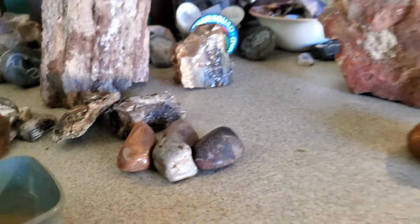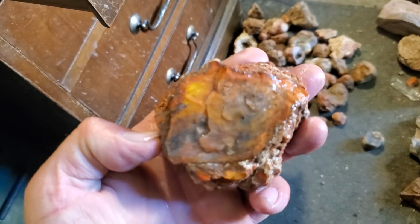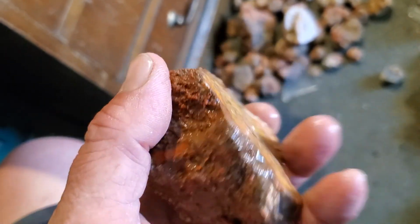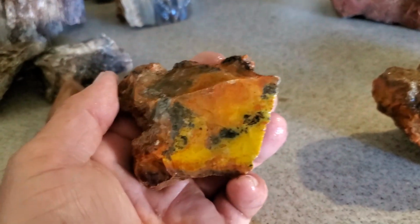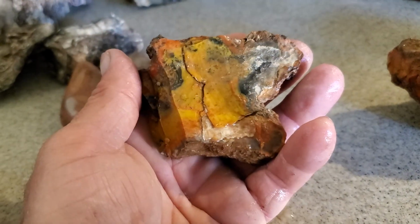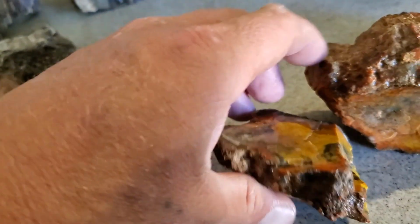Alright, so I'll show you these last few pieces. This one almost seems like it was petrified wood or something because it's got a nice round crust all the way around it. Pretty sure it's not, but it is found in the same area as petrified wood. And I believe this is out of the Somerville Formation. It's some pretty cool stuff. I'm going to have to cut some of these pieces up and tumble them.